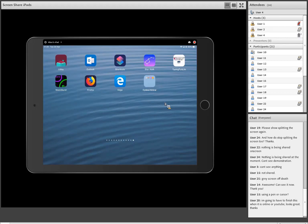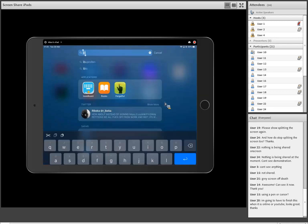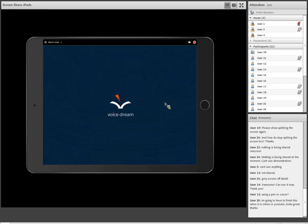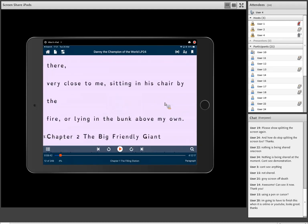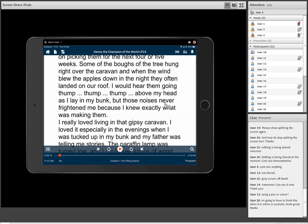I say it worked perfectly when I was setting things up earlier on, but I think I've probably forgotten a crucial step in the process. So let's just open up Voicedream. Here we go. And with this, I can open up a book. And what I can do is switch between the original layout of the book, which is something like this.